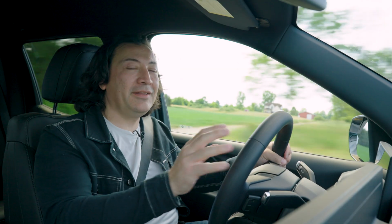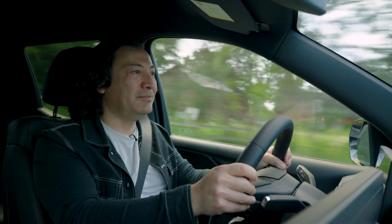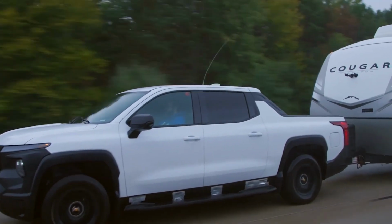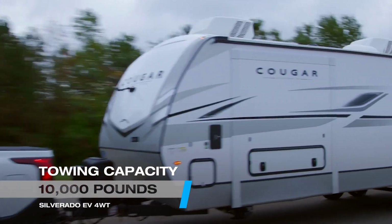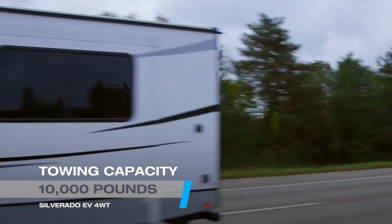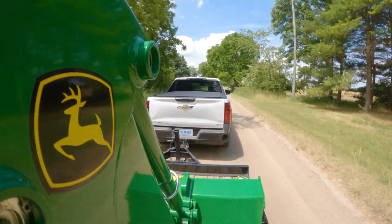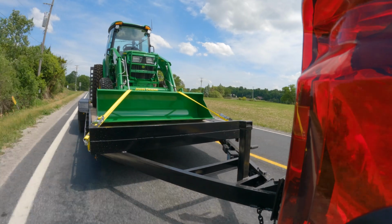So here's the dirty little secret about towing with an EV. It's actually better than a gas or a diesel, with one big exception: range. When this truck was first shown, they said it could tow about 8,000 pounds. And now today they've told us it's actually up to 10,000 pounds. I'm towing around 9,000 pounds right now, and it's pretty effortless. I got a big old John Deere on the back, and acceleration is pretty good.